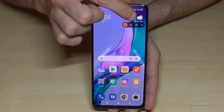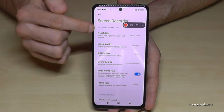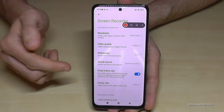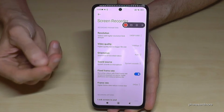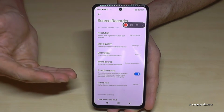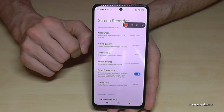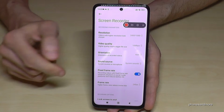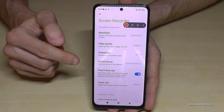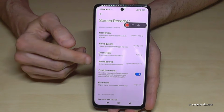And I would also recommend that you go here to the settings for the screen recording, because you can set up the resolution, the video quality, the frame rate. Very important for the quality of the video. The higher it is, the better the quality, but it takes a lot of data. So you should check it out, in case you want to make something simple, then you don't need the full resolution.